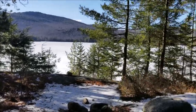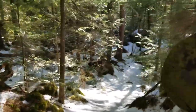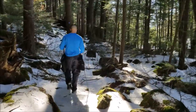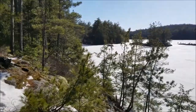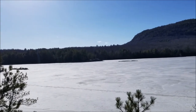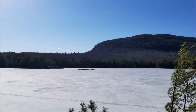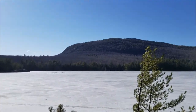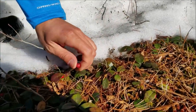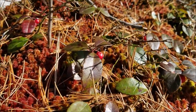The views from lean-to number three. Yeah, there's the rock outcrop. Oh, is he out there? That's a money spot. And there's Pharaoh. Prime and juicy, look at that. Yeah, they are. Wintergreen.